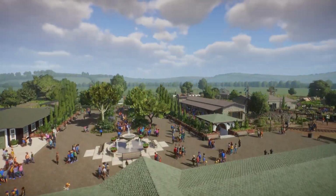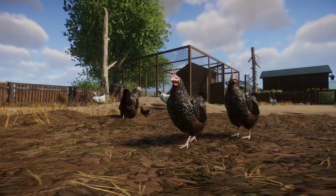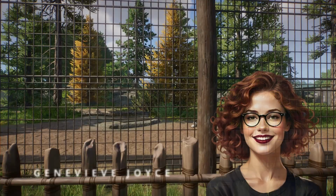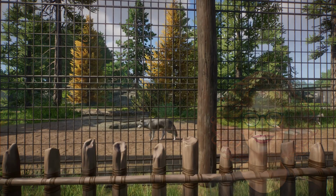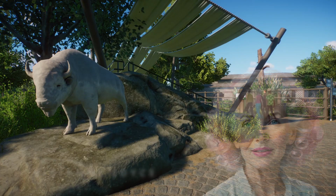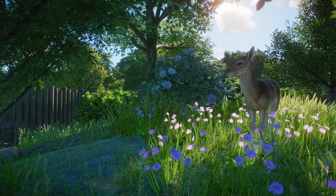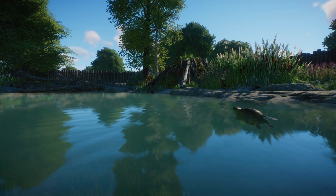Whispering Woods is flying high with the success of both the petting zoo and Predator Ridge. The team is more tight-knit than ever, with Genevieve Joyce at the head of the operation. Attempting to stay true to her grandmother Vivian's plans, she wants to continue rescuing animals and providing them with a safe space here at the Haven. The tight-knit staff is supportive of this plan.